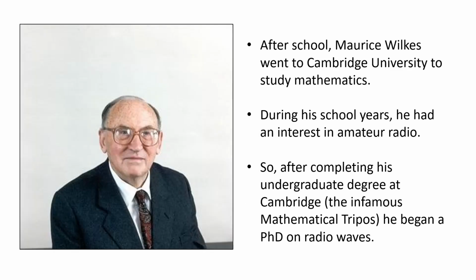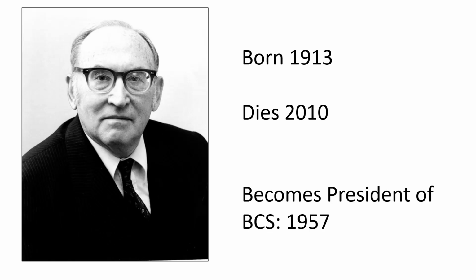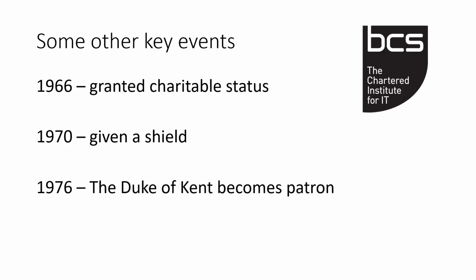So here is another image of Sir Maurice Wilkes. After school, he went to Cambridge University and studied mathematics, the mathematical tripos. During his school years, he had an interest in amateur radio and the physics behind it. So after completing his undergraduate degree at Cambridge in maths, he then goes and does a PhD on radio waves in the ionosphere. So that's Maurice Wilkes. He's the first president of BCS. He was born in 1913. He died in 2010.